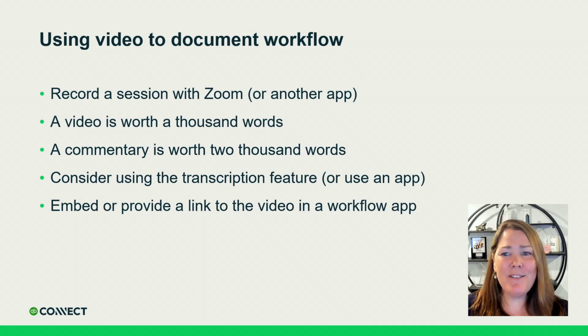Using video to document the workflow allows the viewer to actually watch what's being done. Doesn't get any clearer than that, right? As long as you're doing it very slowly and they can actually follow along, it can be really helpful. So before you actually start to put together the final checklist for the workflow, you want to go ahead and record somebody doing it. And one way is with videos.